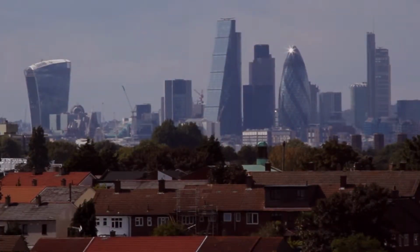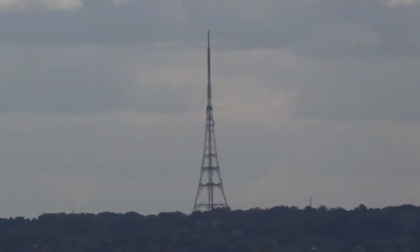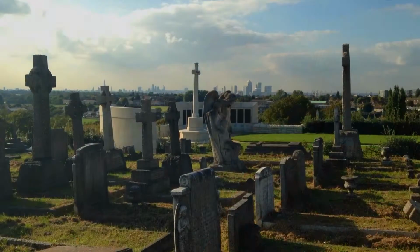In a quiet corner today, I've come to a spot that's as peaceful as any you could expect to find in the great metropolis of London, with views away to the City, Canary Wharf and Crystal Palace. All the hustle and bustle is away from me. Certainly in this spot, I'm not going to be disturbed by the neighbours. That's because I'm in a cemetery.